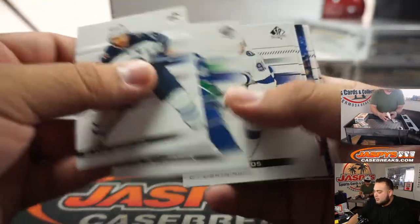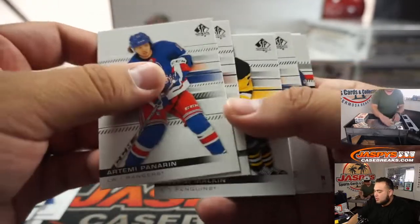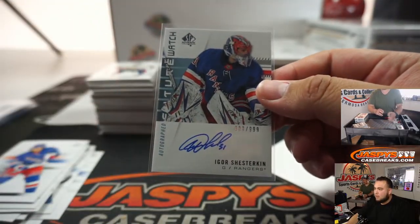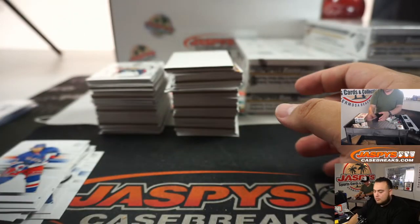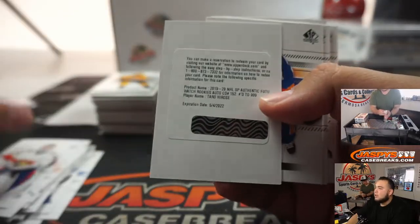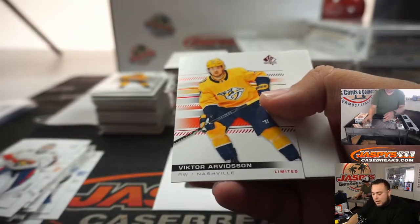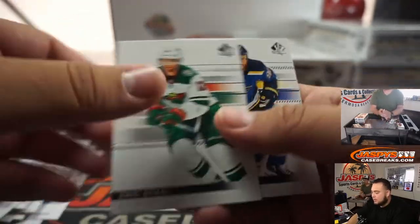Alright, nice spot, guys. Authentic Moments. Roman Josi. And a Future Watch autograph of Igor for the Rangers. And a Redemption Future Watch rookie autograph of Taro. That's gonna go to the Detroit Red Wings. And again, a lot of redemptions, guys, so far. I guess these guys couldn't sign.